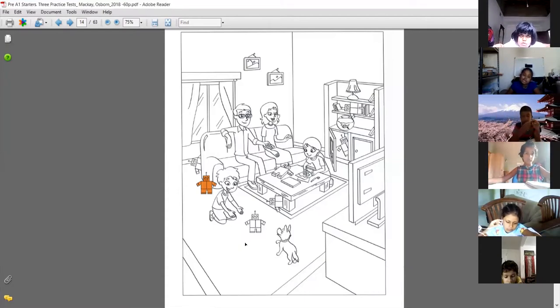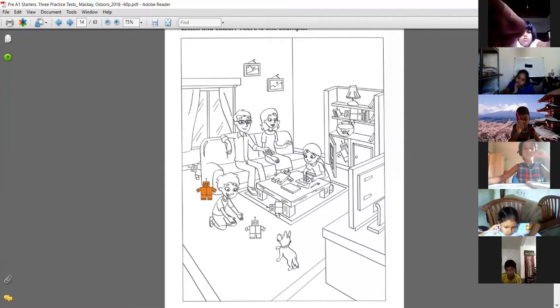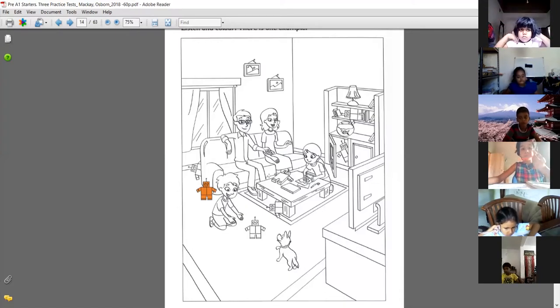Part four. Look at the picture. Listen and look. There is one example. Can you see the people in the living room? Let's color the picture. Okay. Can you see the robot next to the sofa? Yes, it's on the floor. That's right. Can you color it orange? Yes, okay. It's the example. Now you listen and color.